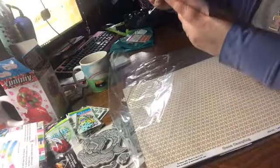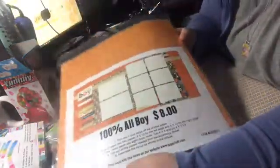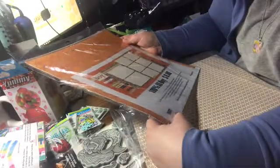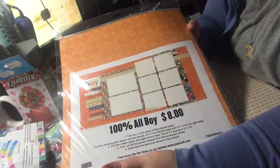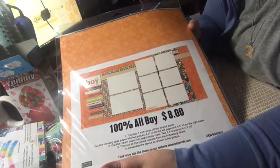They had some clearance scrapbook kits, so I grabbed this one to make a scrapbook page for my husband's grandson's scrapbook that I'm working on for him. So we're expecting one baby boy now.